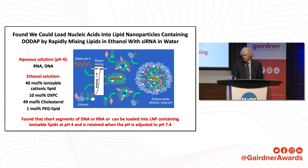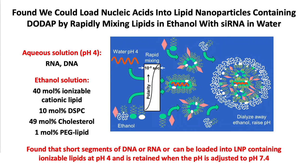We could incubate our RNA, DNA, whatever we want to encapsulate, in water with a buffer at pH 4, and then have the lipid in an ethanol solution to mix it together very rapidly. One of the first things to fall out of the solution would be the oligo with the positively charged, ionized lipid associated with it. Do it rapidly enough, and the other components would then form what we term a limit size vesicle.